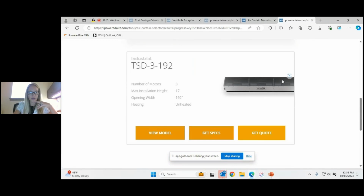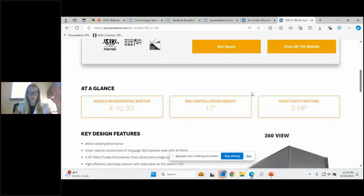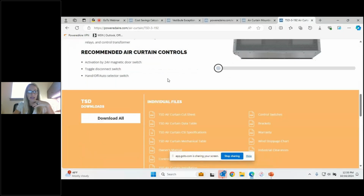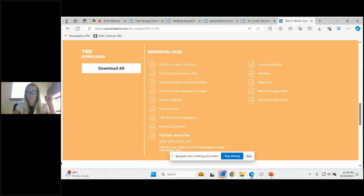So this TSD 3192, if you were to go to view model, it is going to take you to this page where you can access pretty much anything you need. You can get a full view of what you're dealing with. This obviously is a much more industrial unit. Down here are all of the individual files. There's data tables, CSI formatted specification, installation instructions, there's Revit files. So pretty much anything you would need in terms of specifying or using that air curtain.